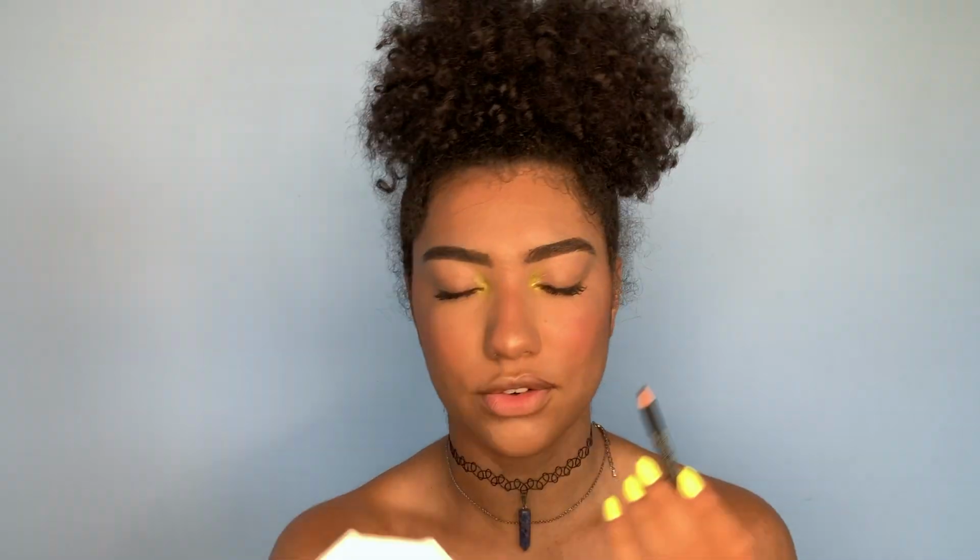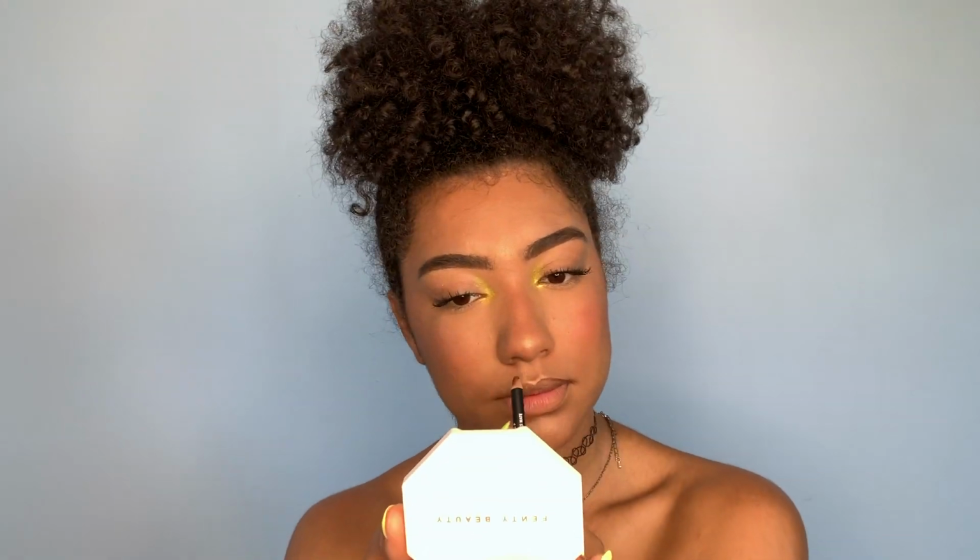Okay, I'm gonna do my lips. So for my nude, I go in with my NYX Suede matte lip liner in the color Cold Brew. I don't think I'm feeling a nude. That's it. That's the one.